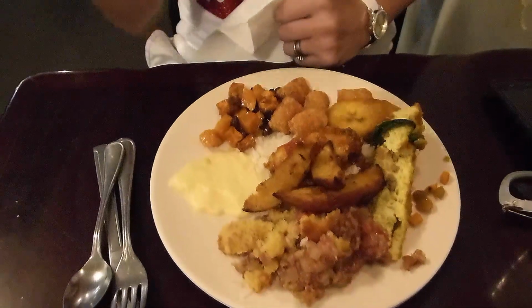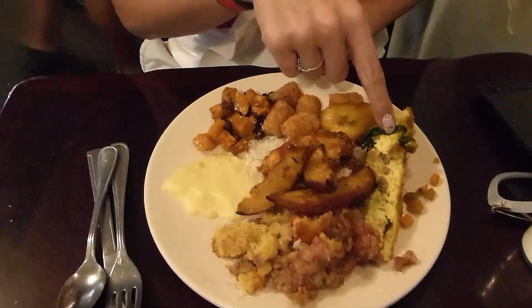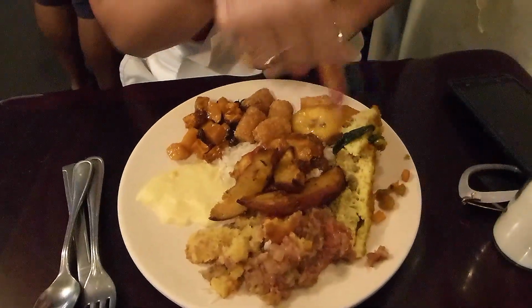The server actually had to talk us into getting a second something, and we got the roasted potatoes and the waffles. Carbs all the way, I guess. Like he felt bad, like we weren't getting enough for our money, so we had to have more. We had, I think, 6 glasses of the jungle juice between the two of us.